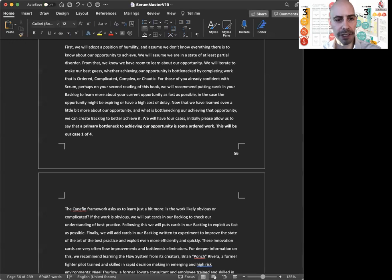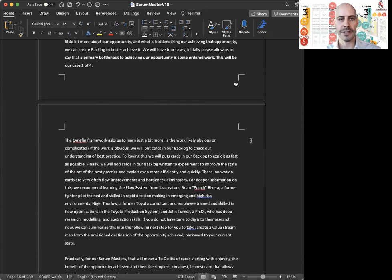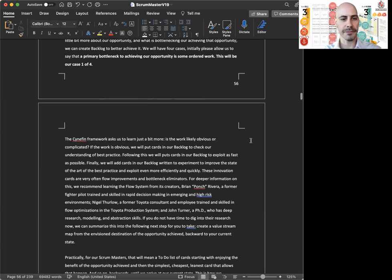Now that we've learned a little bit more about our opportunity and what is bottlenecking achieving that opportunity, we will create a backlog to better achieve it. We will have 4 cases. Initially, please allow us to say that a primary bottleneck to achieving our opportunity is some ordered work. This will be our case 1 of 4. So we'll have a case for each of the 4 major quadrants of Cynefin. There is a 5th quadrant.